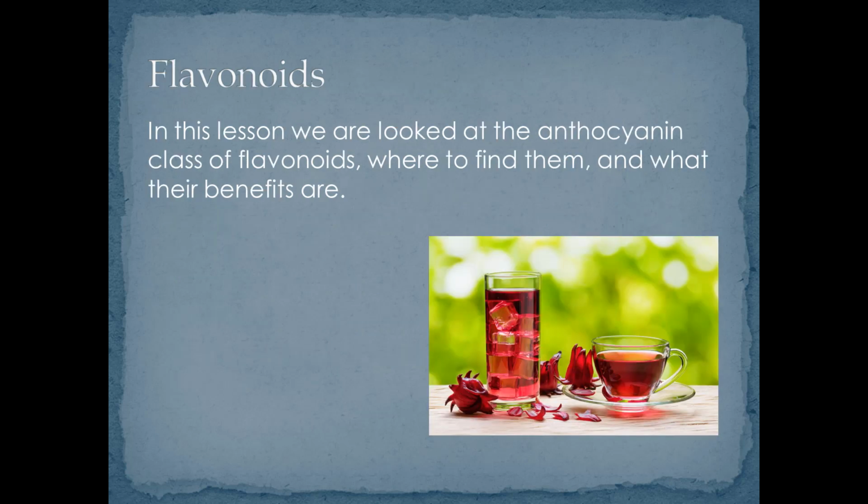So in this lesson, we looked at the anthocyanin class of flavonoids, keeping in mind that an anthocyanin is not like quercetin, which is one kind of flavonoid. An anthocyanin is a group of flavonoids under a particular class. We also talked about where you could find them and what their benefits are.